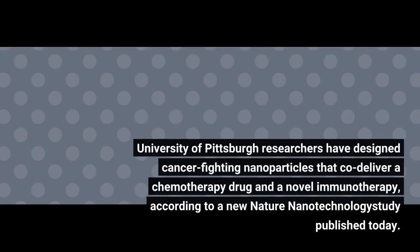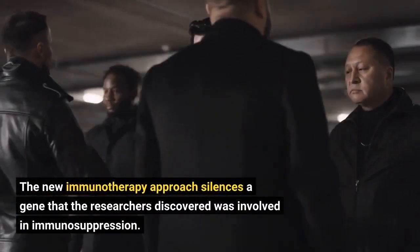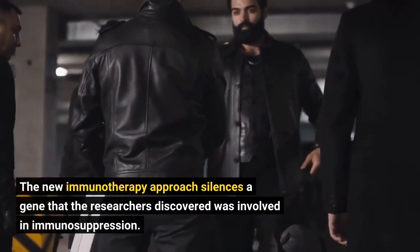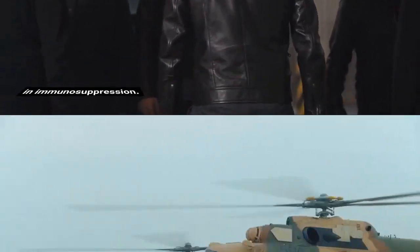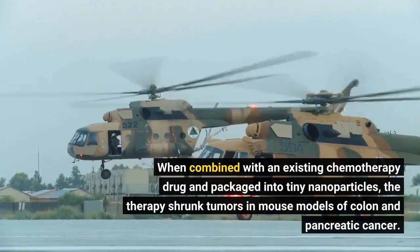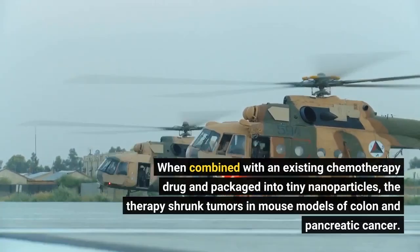University of Pittsburgh researchers have designed cancer-fighting nanoparticles that co-deliver a chemotherapy drug and a novel immunotherapy, according to a new Nature Nanotechnology study published today. The new immunotherapy approach silences a gene that the researchers discovered was involved in immunosuppression. When combined with an existing chemotherapy drug and packaged into tiny nanoparticles, the therapy shrunk tumors in mouse models of colon and pancreatic cancer.